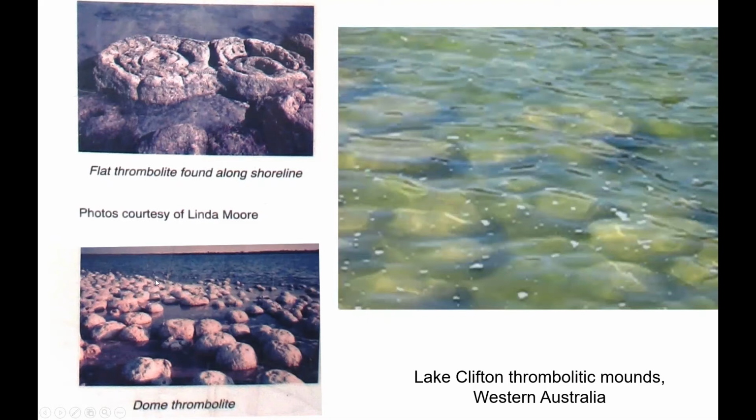Sometimes the water level drops and they're exposed on the shores of the lake, as we can see in the lower left photograph. If they grow up to the water level, then they tend to develop a flat top, as you can see there. So Linda Moore was working on these thrombolites there, and she was interacting with Bob Burne about this, and they came up with a really good idea, and that is to say, why don't we introduce a new category of structures which embrace the thrombolites and the stromatolites and anything else that is produced by microbes. Let's call them microbialites.